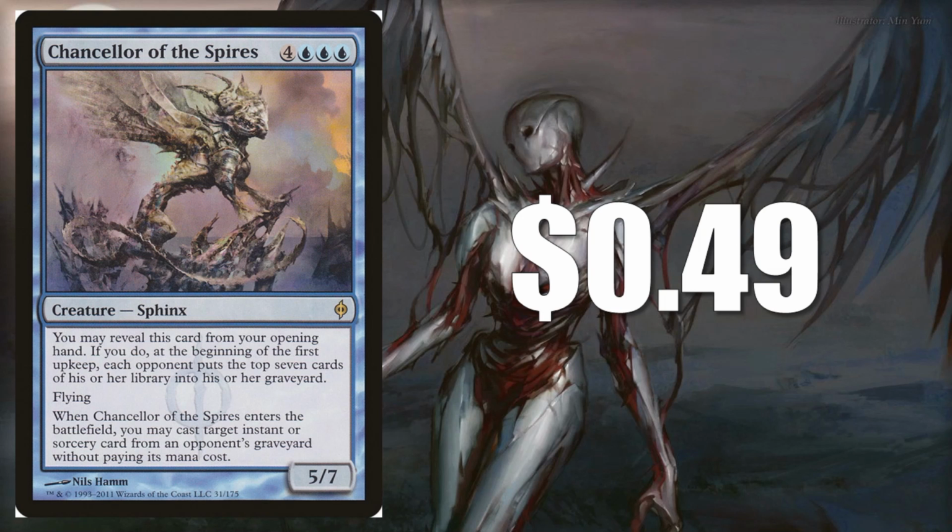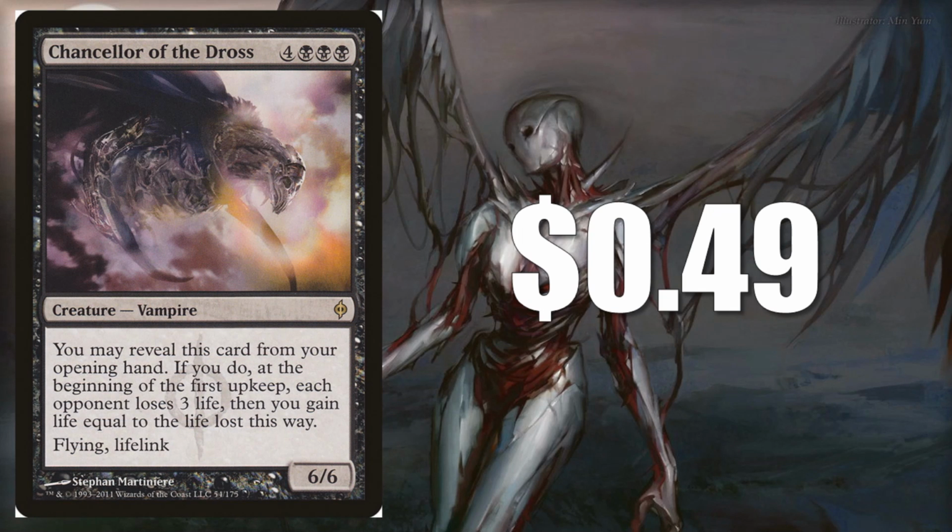Now, this one actually could be a decent commander card in the future. Milling somebody, especially considering the cost of this card, isn't going to fit easily into most modern decks. Even a modern mill deck will most likely not need this. However, commander mill decks are becoming more popular with the inclusion of Persistent Petitioners from Ravnica Allegiance. Chancellor of the Dross, 49 cents.